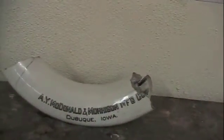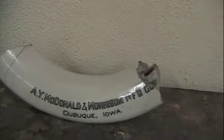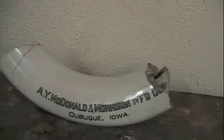Some typewriter ribbon tins. A piece of a broken toilet, which had an interesting history. The A.Y. McDonald Manufacturing Company has been in business for 156 years and is still located in Dubuque, Iowa. A book of some kind of record detailing people and hogs worth how much. Don't know what that was for.